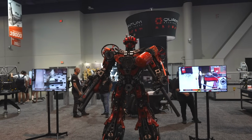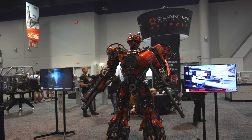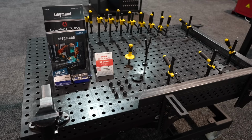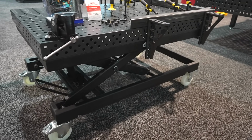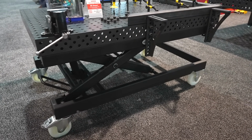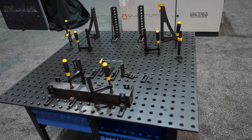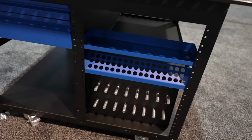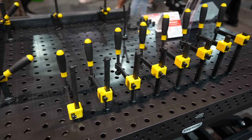Quantum Machinery was at the show with their Siegmund weld tables as well as some of their other equipment. I've been using my Siegmund table in my shop for a year and a half or so, and the quality is just phenomenal. I thought this setup was pretty cool, where you could adjust the height of the full fabrication table simply with a foot pedal. Or this flat top here comes at a more affordable price without the vertical sides on it, and also has some storage solutions for some of your things.